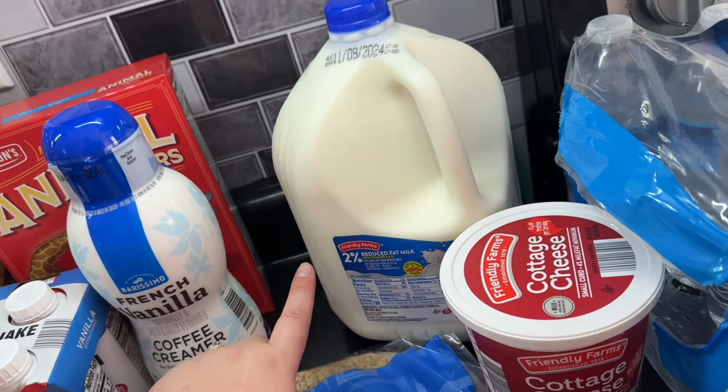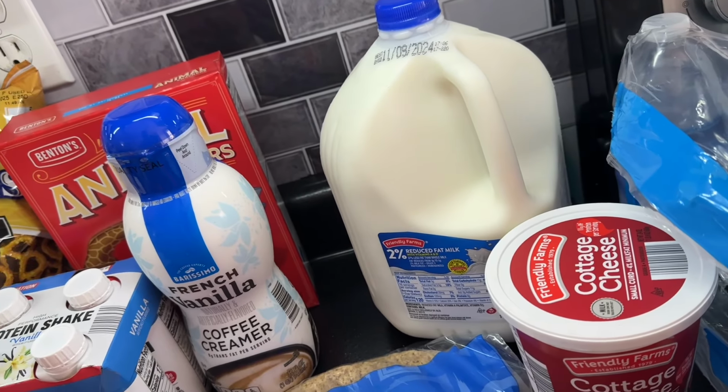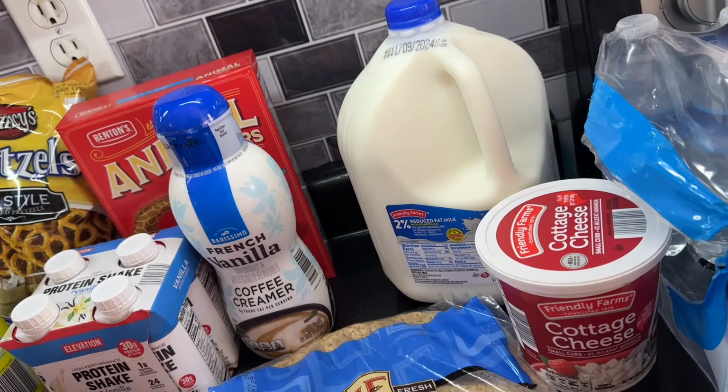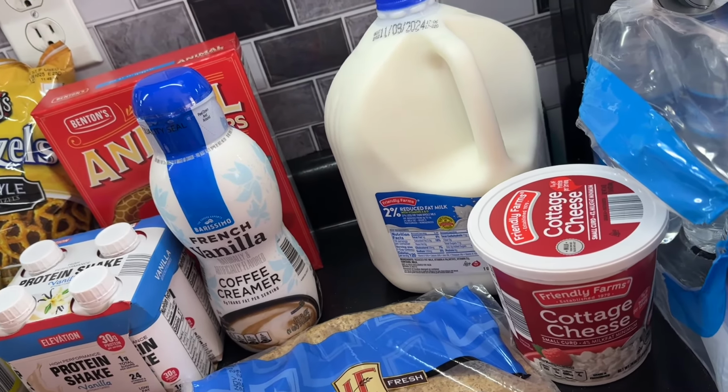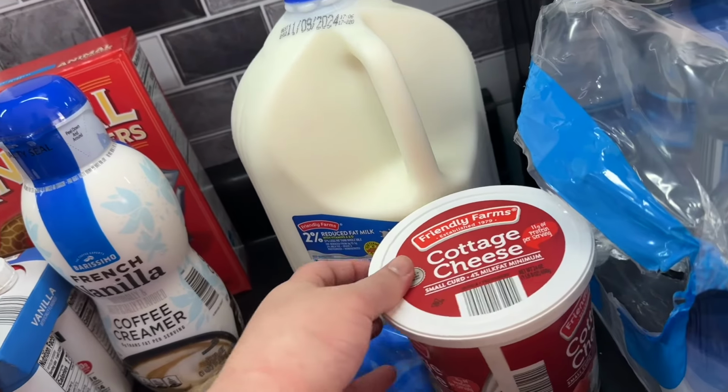I got another gallon of milk. This milk is really good. I just feel like quality wise, Aldi is pretty good compared to others. So yeah, we're really enjoying the quality.